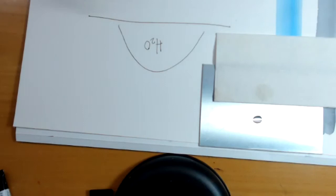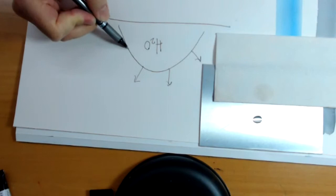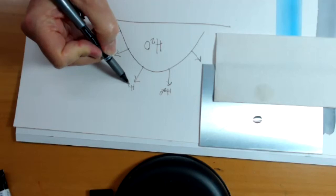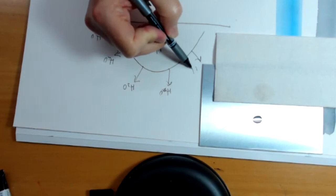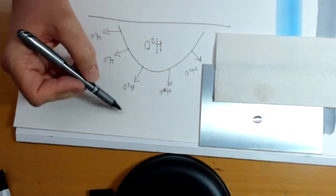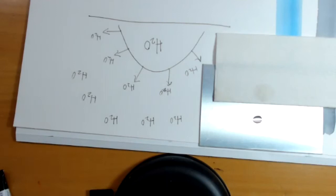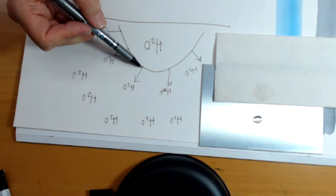so H2O water, over the entire surface of that water, water molecules are leaving in the process of evaporation. And so water molecules have to leave. Simultaneously, there's also water molecules in the air, and that's going to play a part as well. So if we want it to dry, evaporate, we want these water molecules to leave and to not come back.